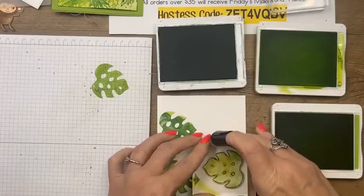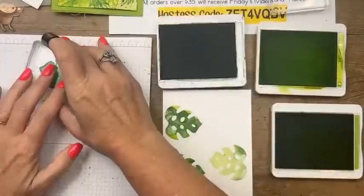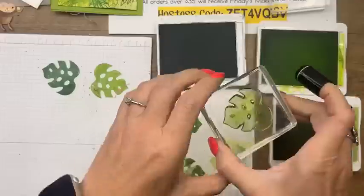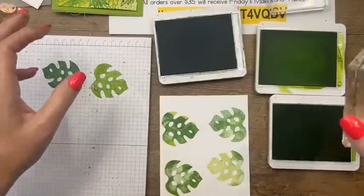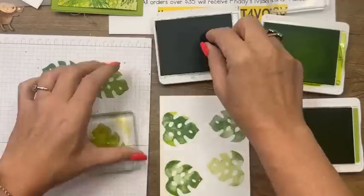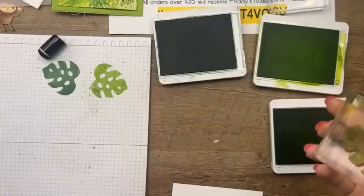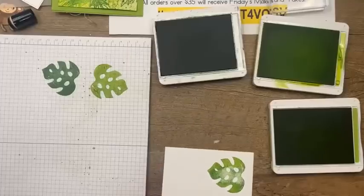Oops. Okay, ooh, that was pretty light. Let's stamp off and then add more Granny Apple Green like that. See what that looks like. So just play around with your leaves. I think I like it best when I stamp full strength in one of the lighter ones and then add the Granny Apple Green. All right, I'm going to flip over because I'm not going to use that one right there. I didn't like that one. Oh yeah, that one's cool.